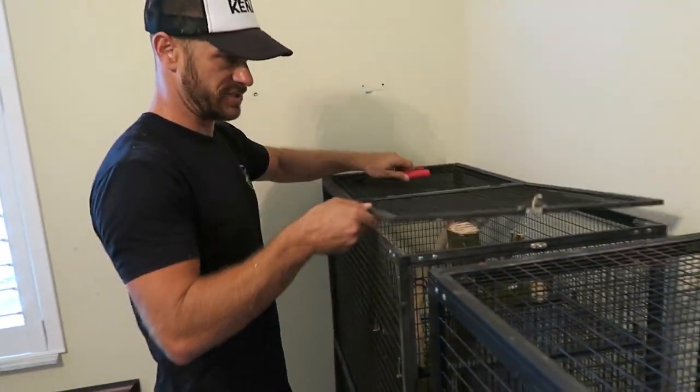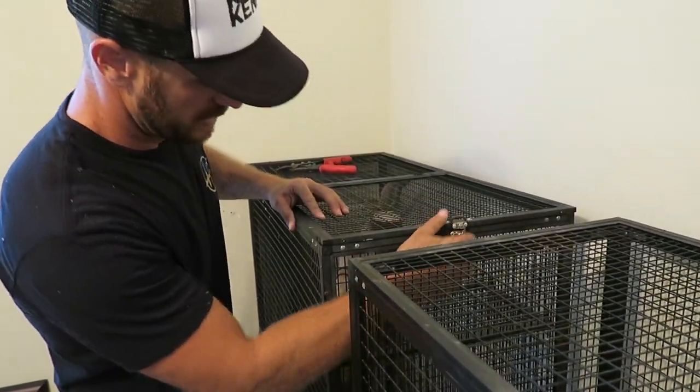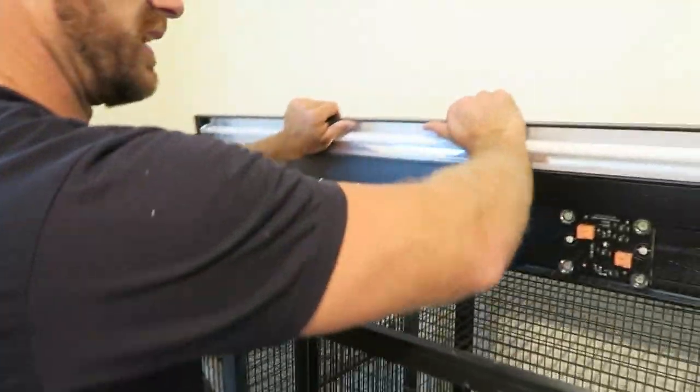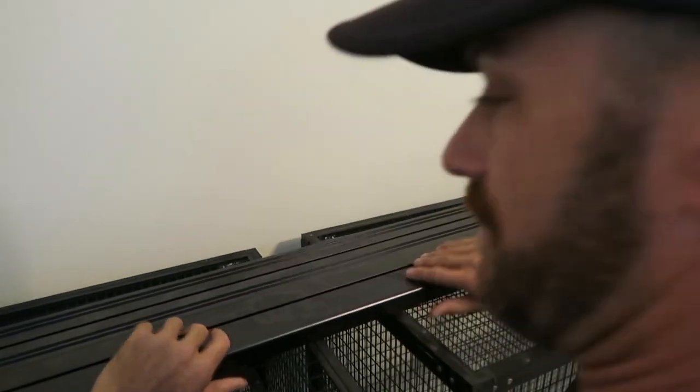So we're going to close the tops because we're going to put them in through the bottom. Now let's get the first UVB on. Got any plugs back there? I do. There's the perfect amount of plugs for this thing, and I also have strips. So like I said, we're going to have the UVB just rest on the top.